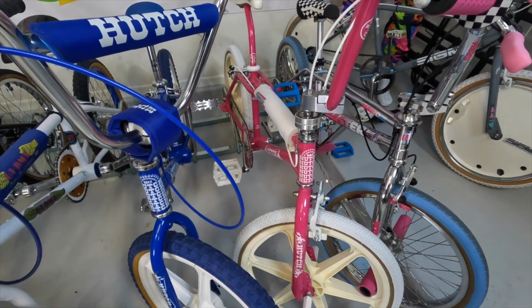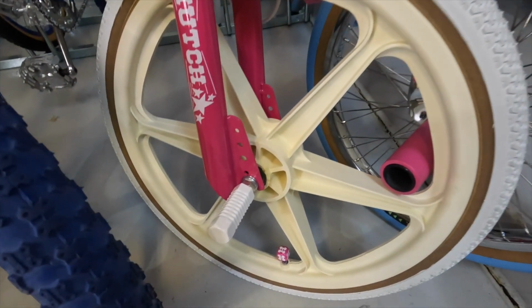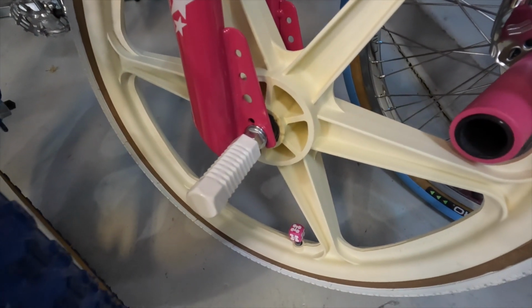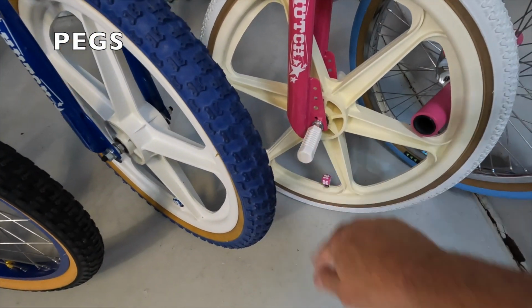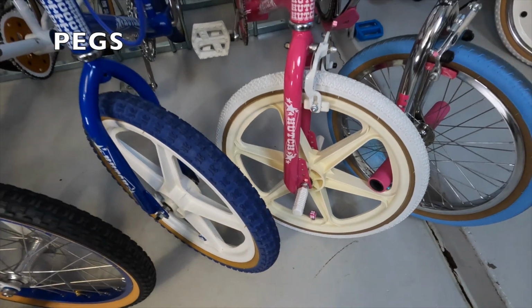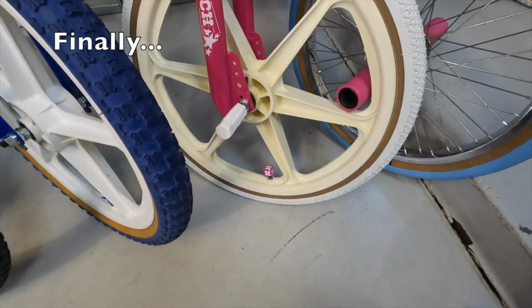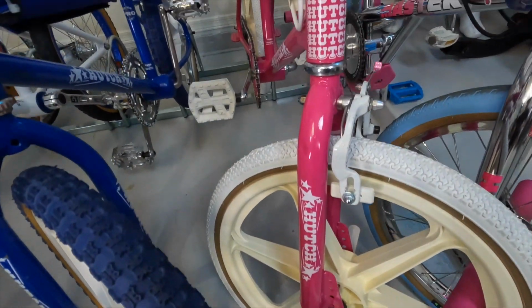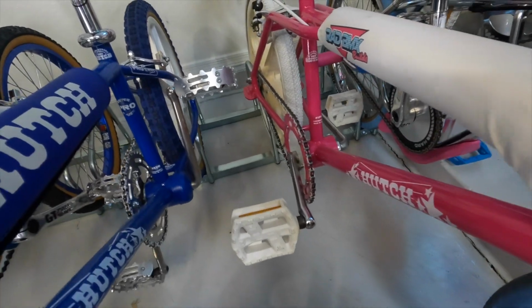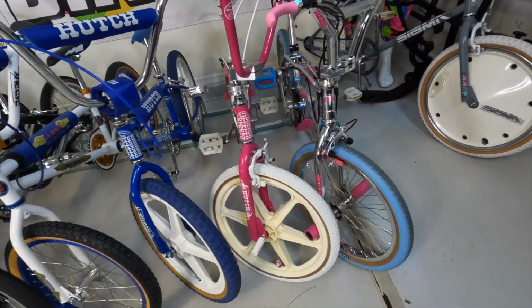And then the 88 Hutch XL in this beautiful pink. Absolutely love this bike. I just added those Skyway axle, what do you call those? Standers, whatever they are. Pegs, Jesus, I'm losing my mind. So these white axle pegs were just powder coated and installed onto this bike. This bike's absolutely gorgeous. Love the color. Very happy with that bike. It's also a complete build.